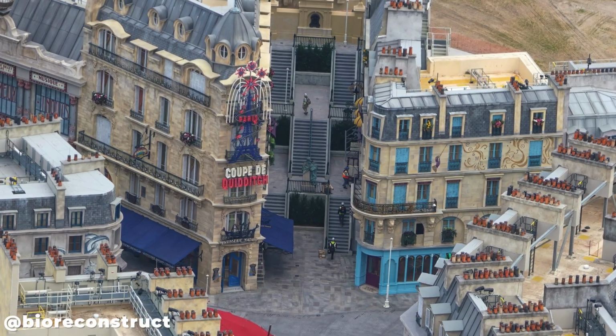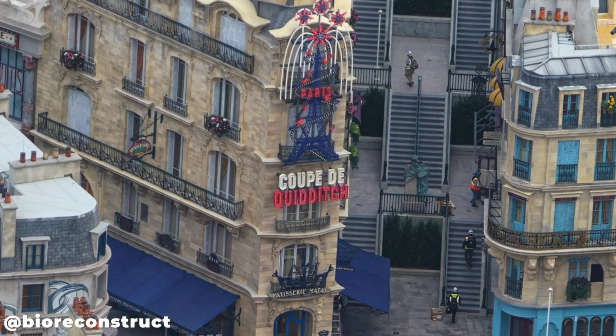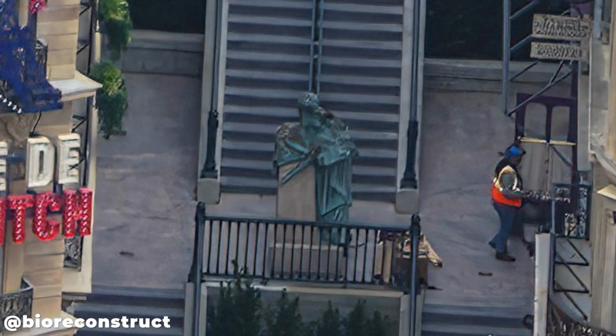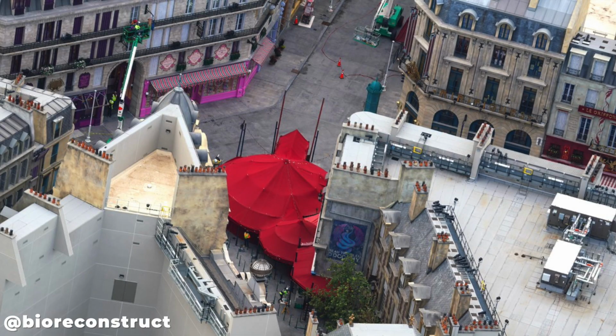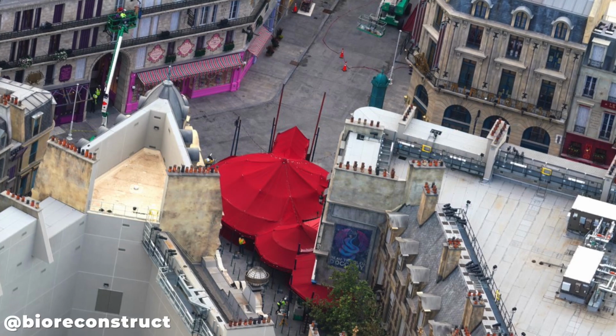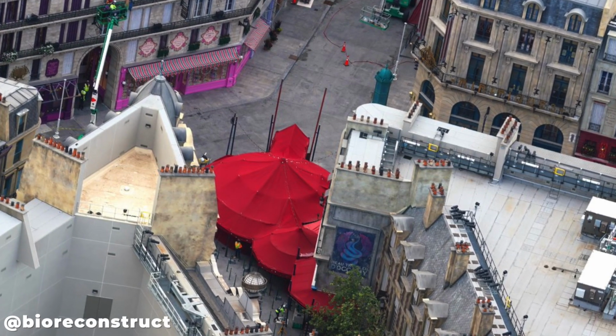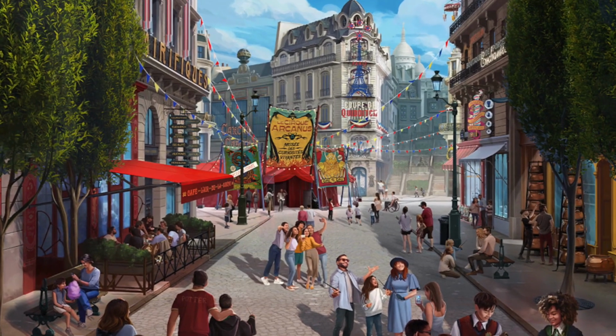The Quidditch store sign looks to be complete here, and the staircase in the back of the land looks to be also complete, as well with a new statue that seems to have popped up over on these stairs here. And in this view of the back side of this red tent, which is the entrance for the stage show in the land, we can see where the signage will go above it, and it really does fit about perfectly about how Universal showed this in the concept art.